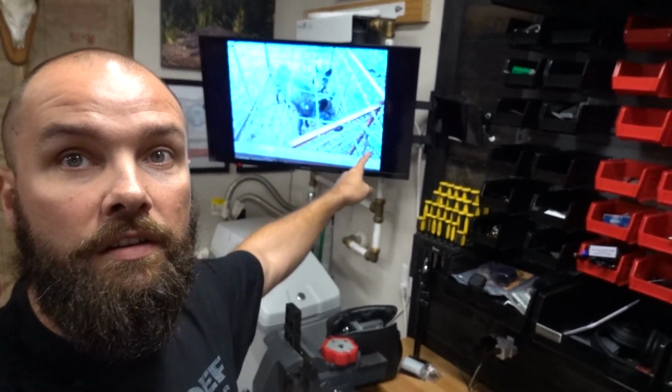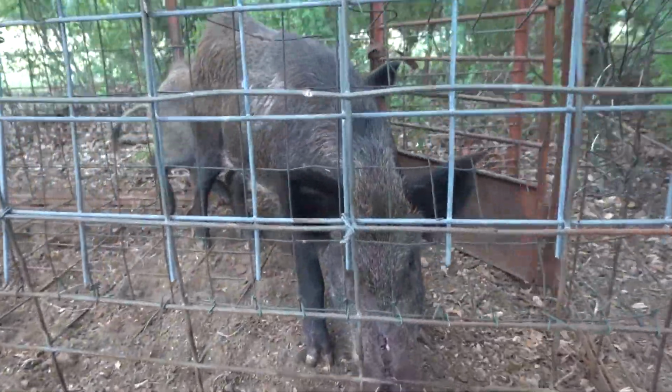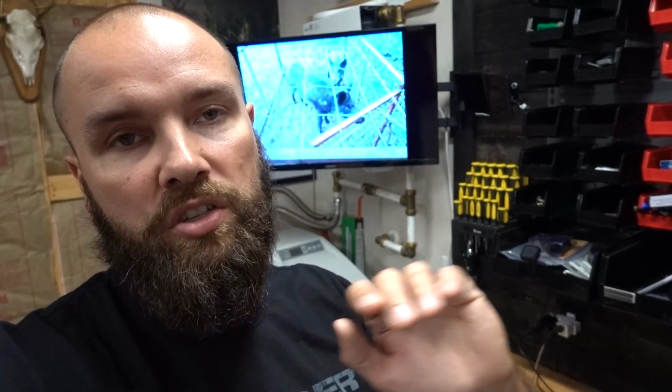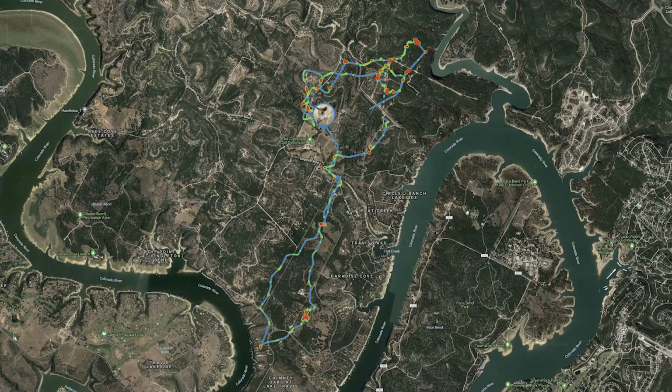Can you guys see this? There are more hogs in the trap. We have two pigs trapped up right now, same place, Lake Travis. But we recently trapped this pig and put a GPS tracker on the collar. Got some great data back.